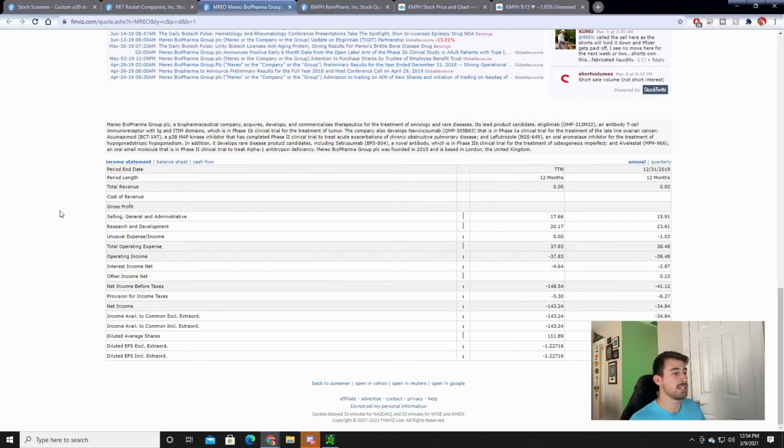And that all being said, I'm looking at their financial statements now, and as you can see, there's absolutely zero revenue for this company, zero profit. They have some expenses though. As you can see, their operating income is negative, negatives across the table. So I will say it now, I have said it before, and I will say it again. I do not recommend investing in this company.